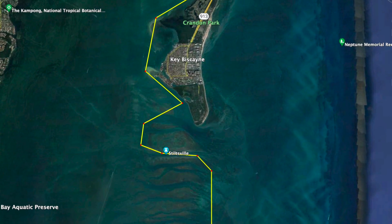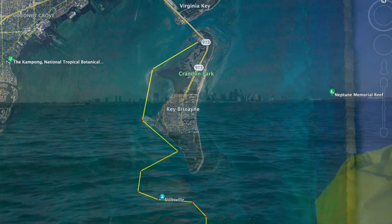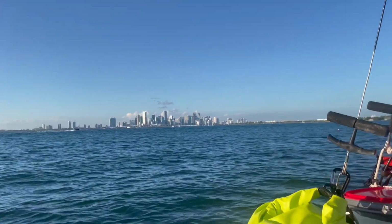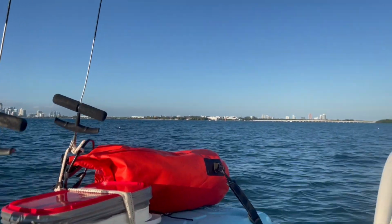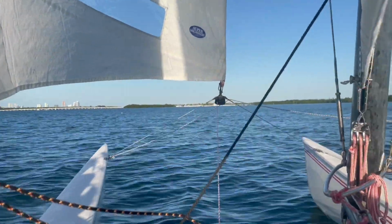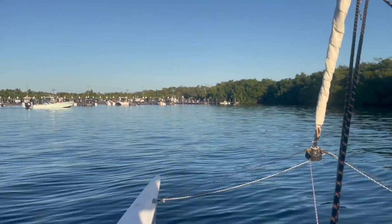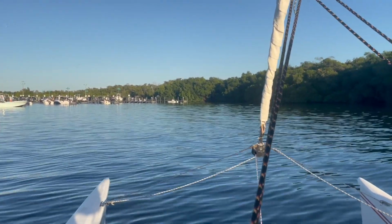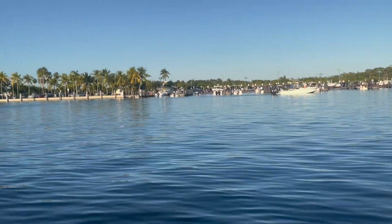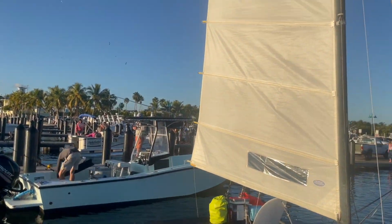From Stiltsville, we turned towards Key Biscayne for the final few miles of our journey. Here we are sailing in. A beautiful 3-day journey. Get back to the dock.